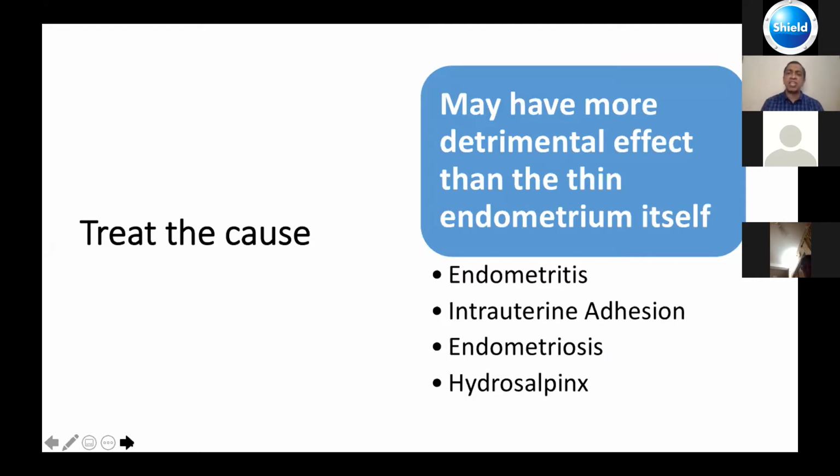Endometritis, intrauterine adhesions, endometriosis, hydrosalpinx. These everybody knows. These are the reasons which we have to treat. These are straightforward causes which we should not miss and we should treat.